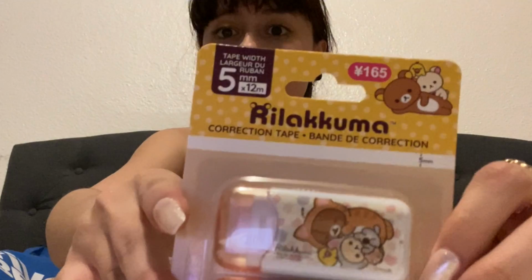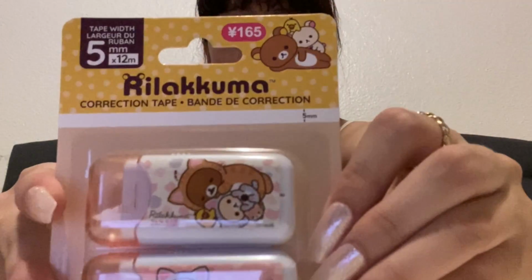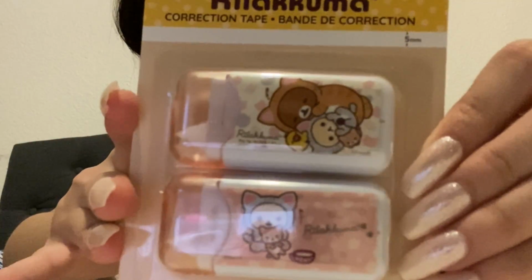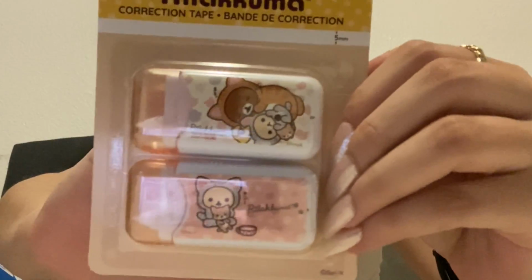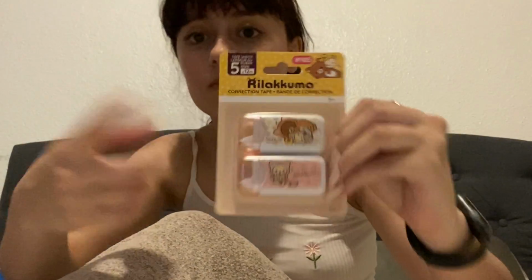I got these whiteouts, and again, Kirimi Kuma. And yeah, it's so cute. Look at it. I can't get enough of Kirimi Kuma. Kirimi Kuma is like my fave. So y'all get this. Sadly, no price, but I would try to find the prices, guys.